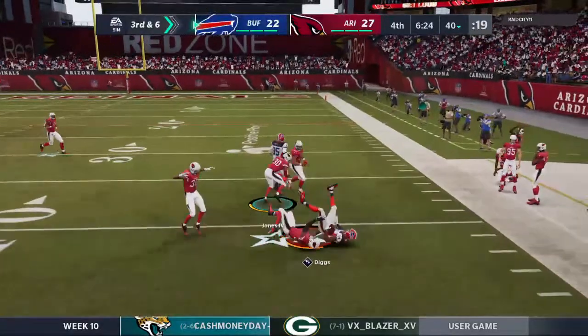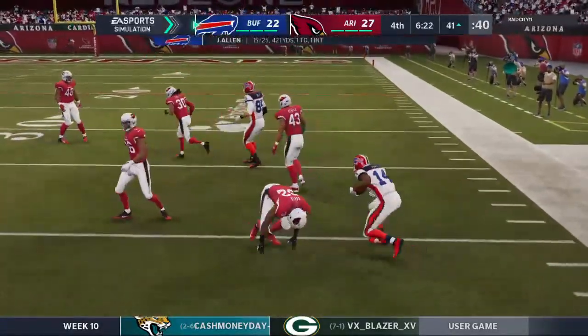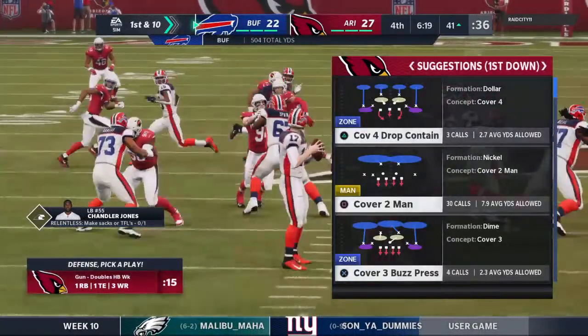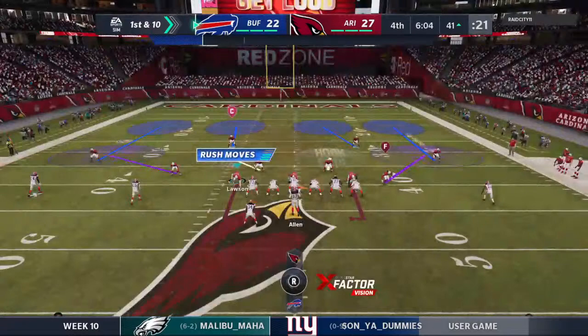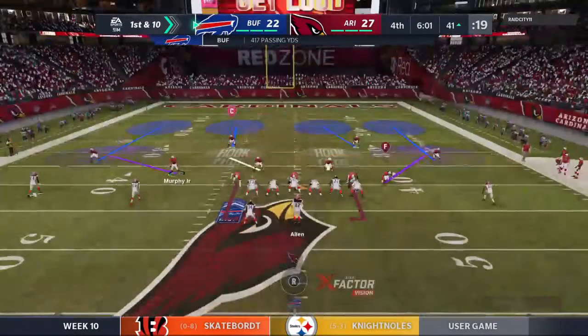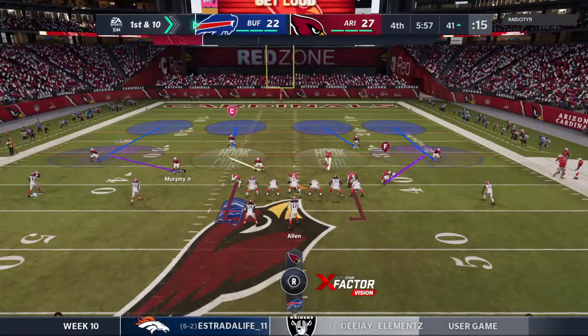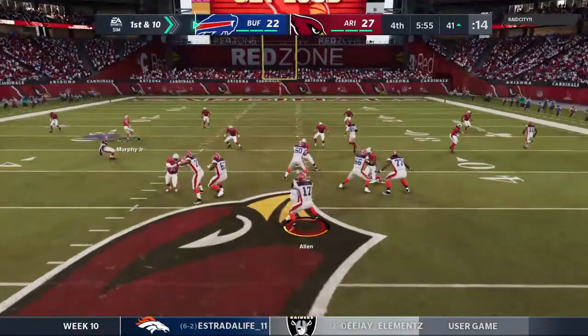And he's got his favorite target yet again. It's complete. And they're going to have another 1st down as the tackle's made here at the Cardinals' 41-yard line. These two have hooked up 9 times now this afternoon as they pick up the 1st. So into Cardinal territory now. It's 1st and 10 at the 41.